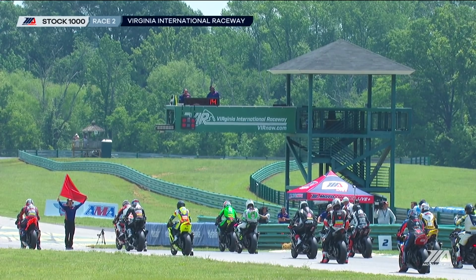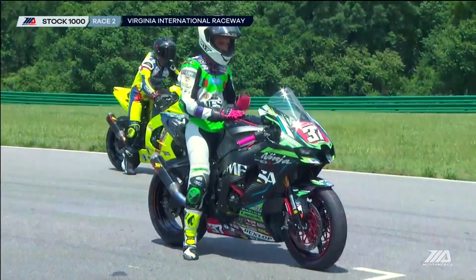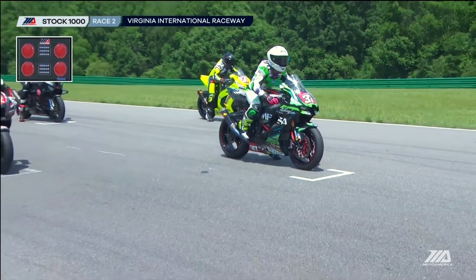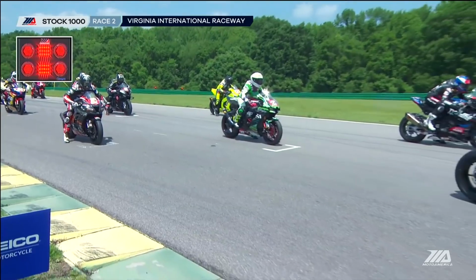Go for the Yuasa Stock 1000s. The red flag as soon as he clears. Everything's good from the back. Stefano Mace is going to put the visor down. He's going to start middle of that second row. Who's going to get the start in that big right-hand turn one?